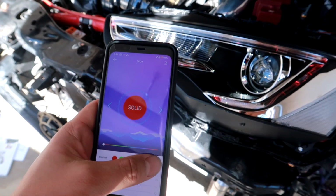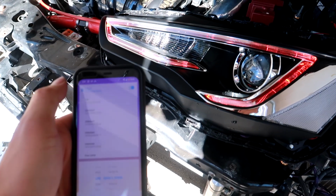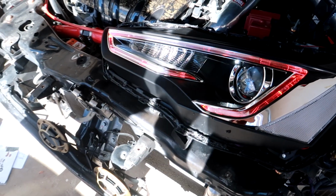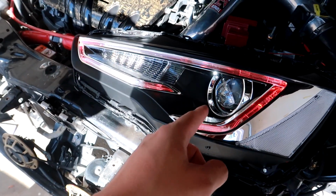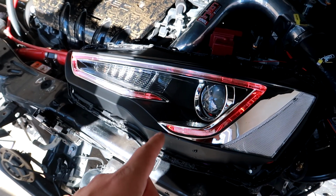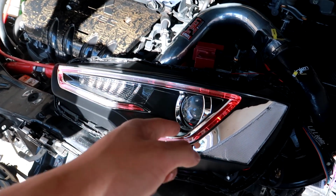And you can adjust the brightness of your red, how red you want it to be. That's super dope. I have to play around with the app for a little bit, but I'm guessing I could change the different colors. One thing I do want to test out is my demon eye, just because it was working, but then it disconnected. So when I took apart the whole headlight, I went ahead and reconnected the wires.